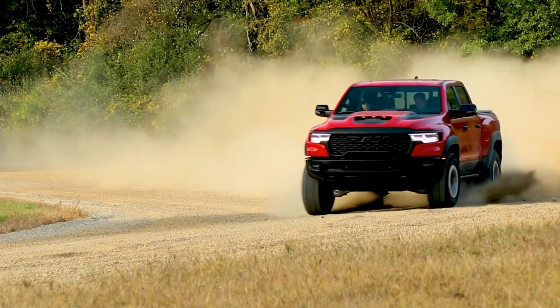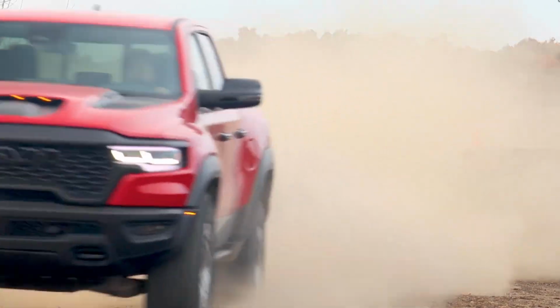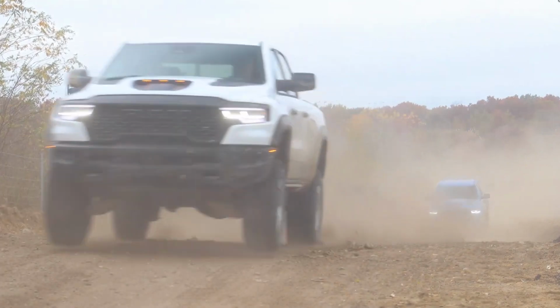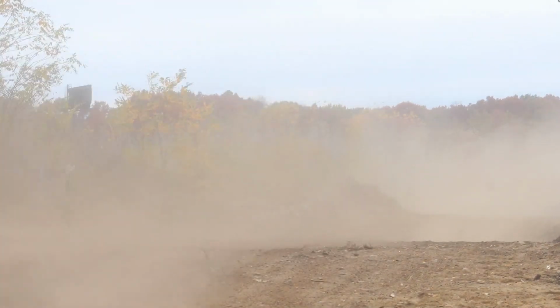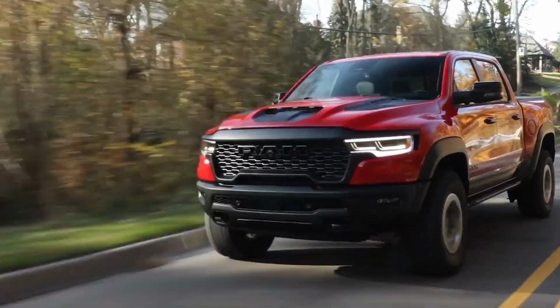The Ram's stability control isn't overwhelming, allowing you to approach the limits with greater confidence than other trucks. The gearbox is well suited to the engine, and the throttle mapping allows you to drive it smoothly and easily. Downshifts are fast and predictable. The engine's low-end torque output, both standard and high output, is exceptional.